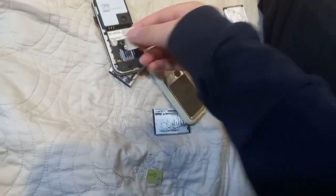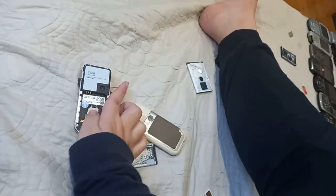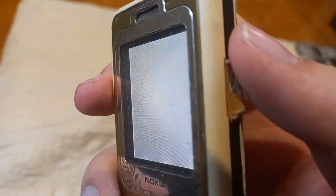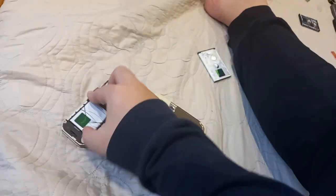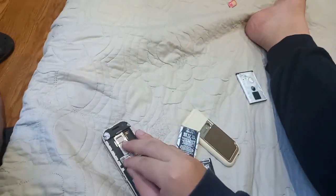Here we have a Nokia 7360. It is a working device, but it has a white screen, so I will need to have this fixed. I don't have the screw for this, so I can't replace the LCD. See, the LCD is all white. There's not much to say about this one other than it works. So that's a good sign so far.